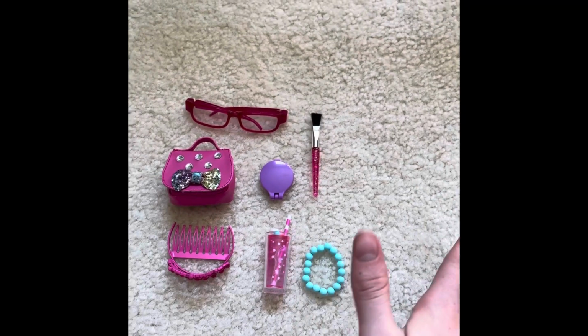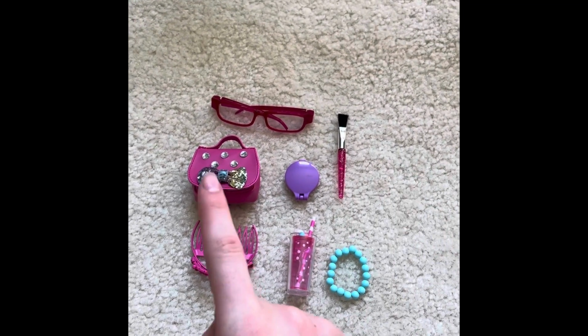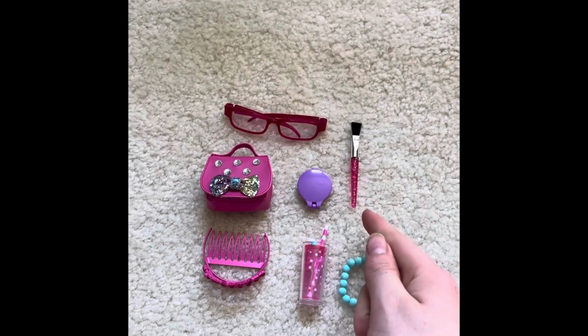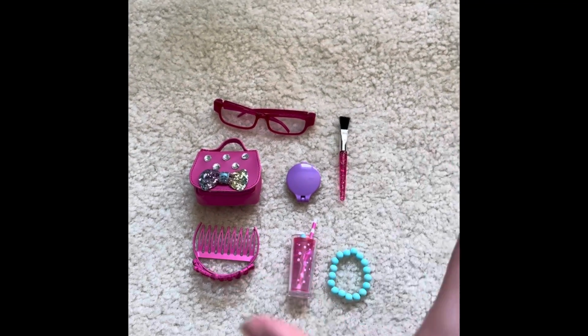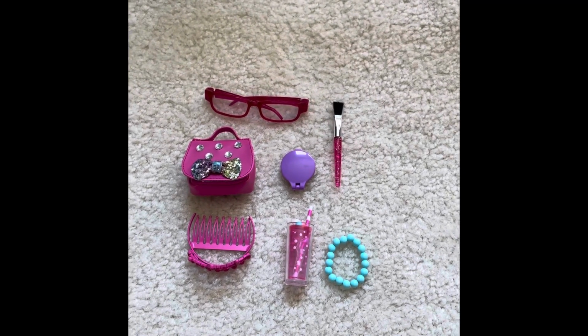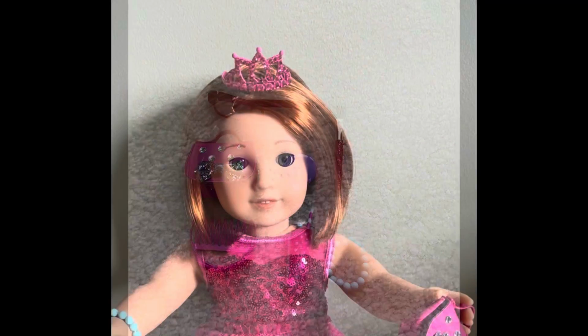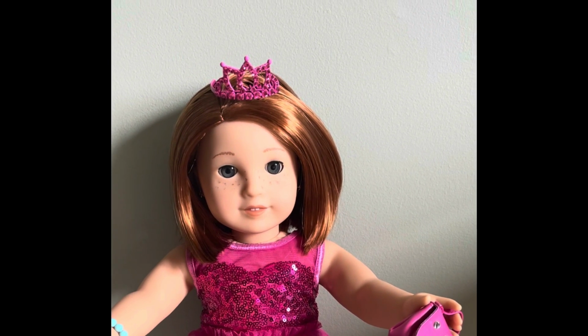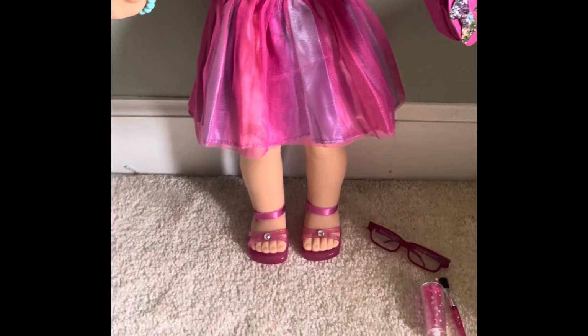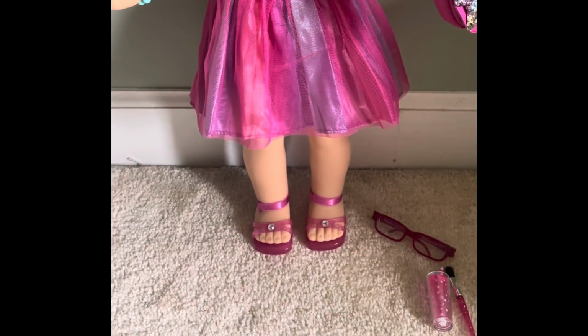And then other than that, the purse is a little bit small, so I can't really fit this in there. But then again, that's unnecessarily large. But overall, it's a really, really cute set, and I would definitely recommend getting it if you ever order a Create Your Own. So here she is with all of her little accessories. She's really cute. And then here are little shoes. They are a little bit cheaply made, but again, they're still cute.